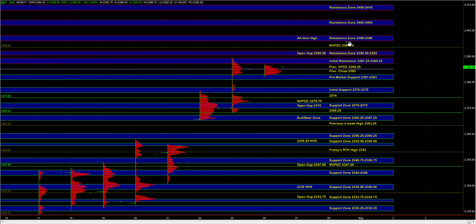So those are the main ideas heading into the open. Let's see if the buy side can maintain control above 81 to 83, and we'll take it from there.